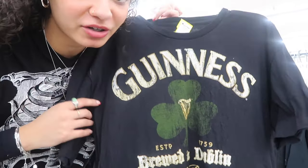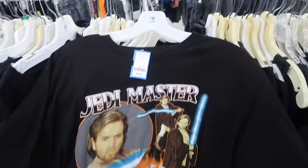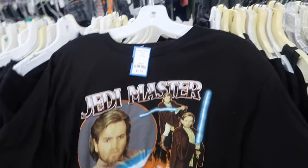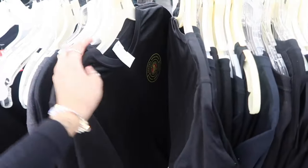I really like the graphic on this t-shirt, but I'm so picky about the texture. So I don't know, I'm gonna hold on to it for now and I'll also show it to Beth. Honestly, some crazy heat in the t-shirt section today. At least I'm entertained. Most of the time looking through the t-shirts, I'm so bored.